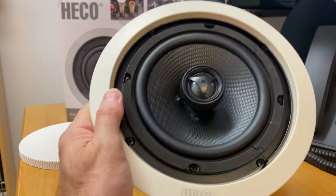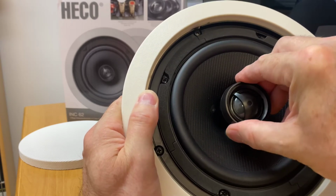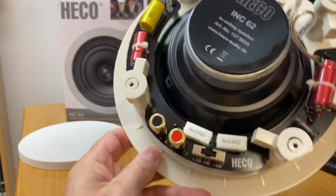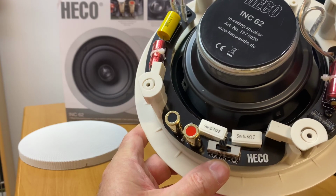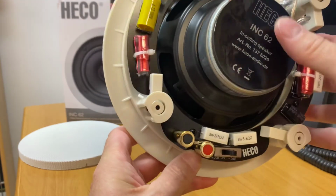So the thing they've done here too, tweeter is angleable. So if you've got it in a corner, you can tilt the tweeter to suit. We'll come around the back. You can see you've got your speaker input, which is just there. And again, you can have your tweeter at +3 or -3. So if you find that just a little bit too bright for you, you can take it back, or if there's not enough, you can turn it up.